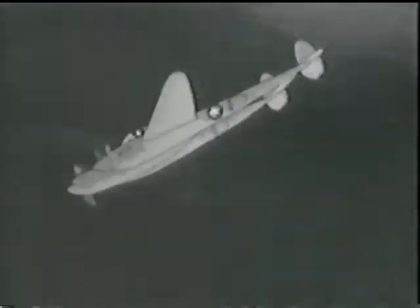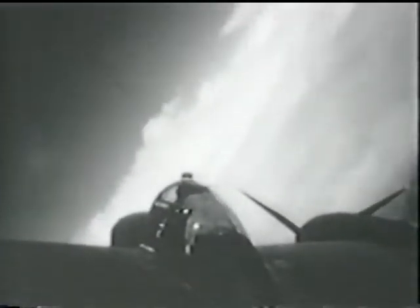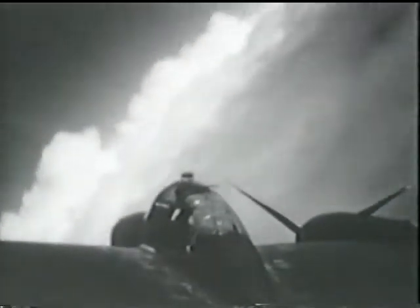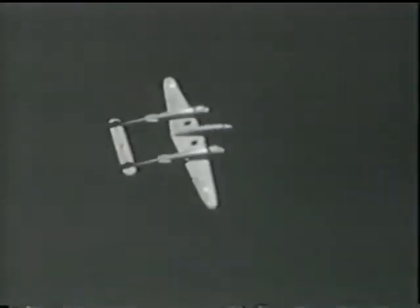Bailouts were made either by turning the plane on its back and dropping out, or by getting out the left window and sliding down the wing. Pilots were told not to stand on the wing to jump. As any pilot will acknowledge, the object wasn't to bail out of the plane, but to make the other guy bail out of his. The P-38 was a weapon that helped the pilots do just that.